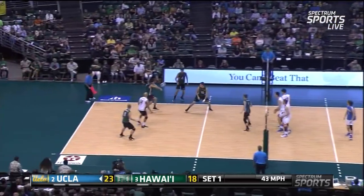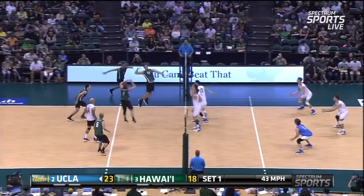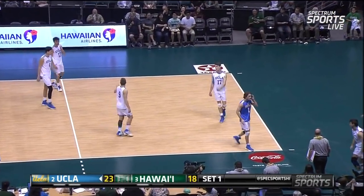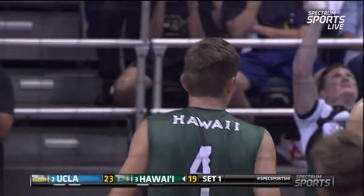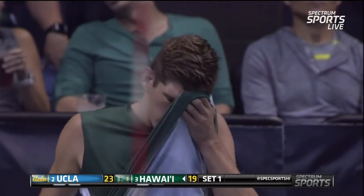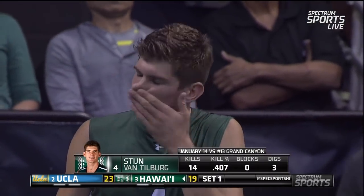Here's Hessenauer. Took something off there. Rosenmeier the pass. Outside, it's Stein going high hands and down on the line with his 3rd kill. If anybody could go on a serving run for Hawaii, Stein is one of those who could go on a serving run.